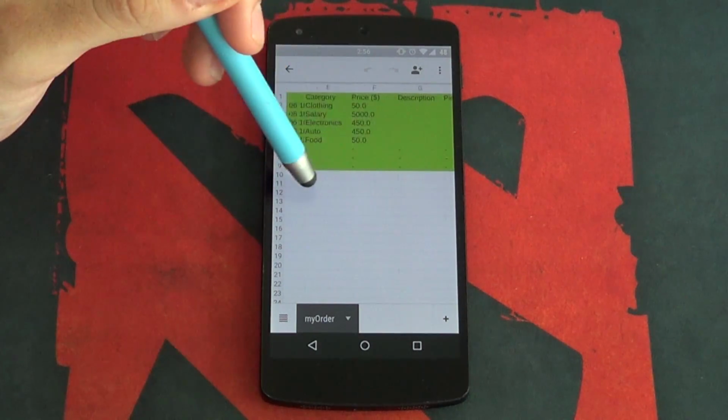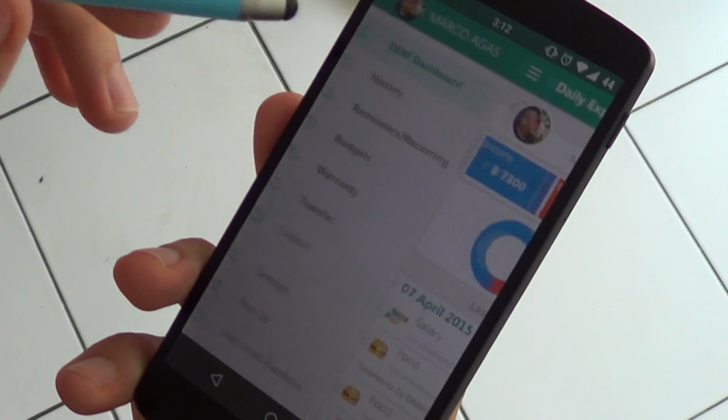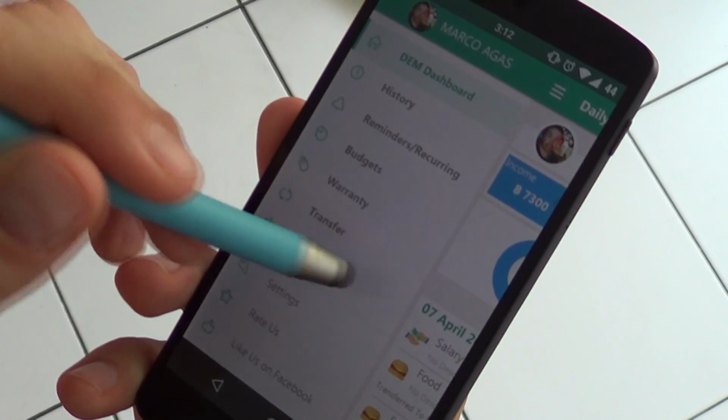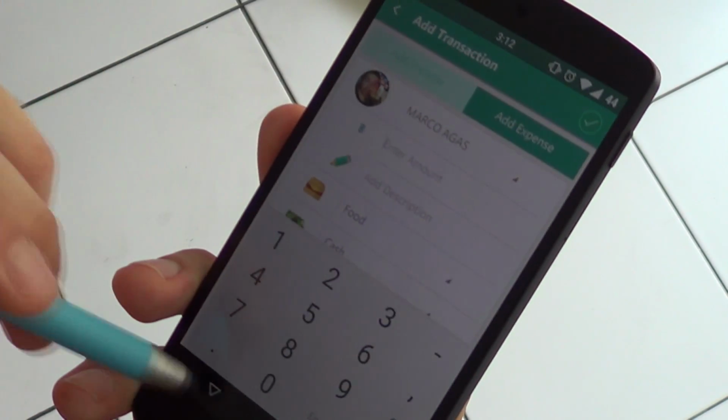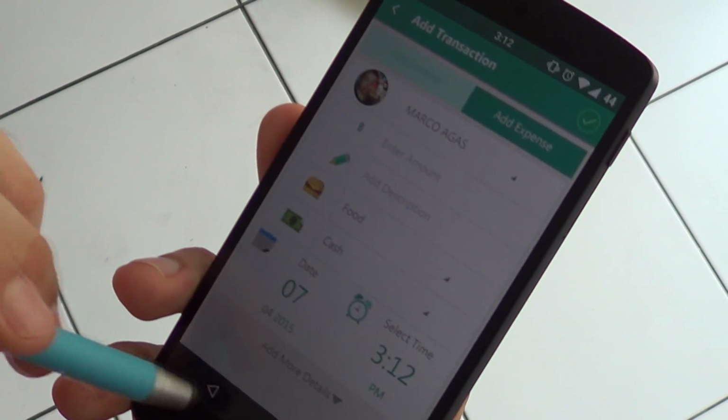Daily Expense Money Manager is for the hardcore money trackers out there. Don't be scared off though, the app is still very clean, easy to use, and upgrading to that affordable Pro version will simply take your savings to a whole new level.